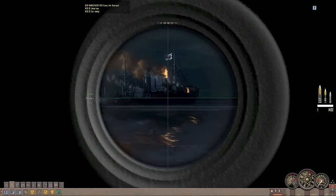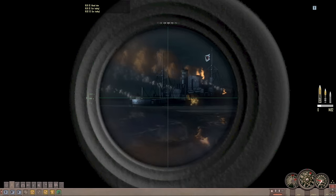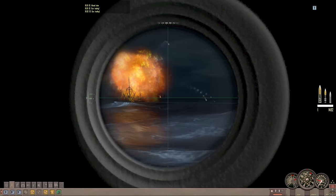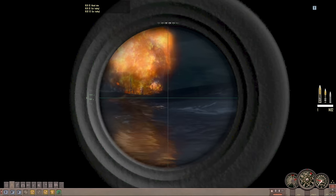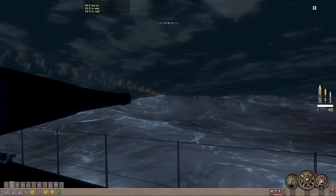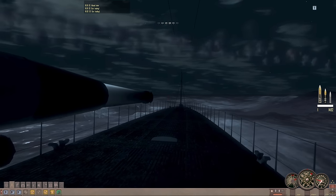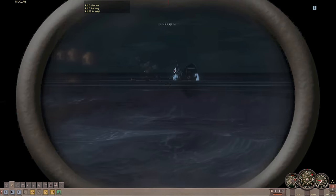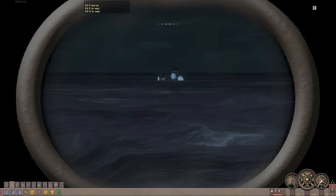Water being splashed over the optics. But the stern is almost under. Oh, and I think she's gone. Yeah, there we go. Wow. I think that's her gone. Let's stow the deck gun, save the ammo. Yep, there she goes. Quickly sinking beneath the waves. Wow.